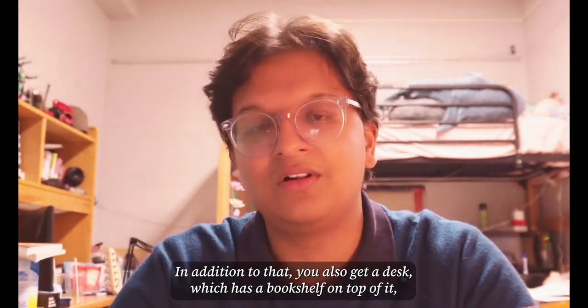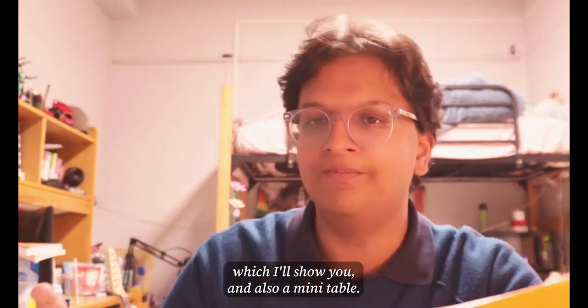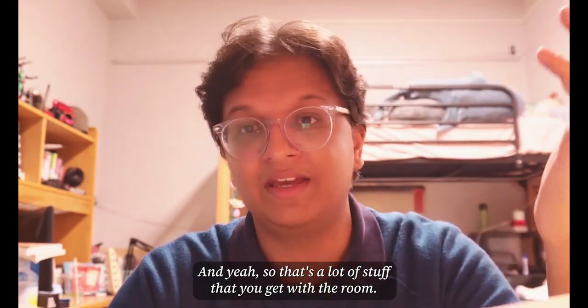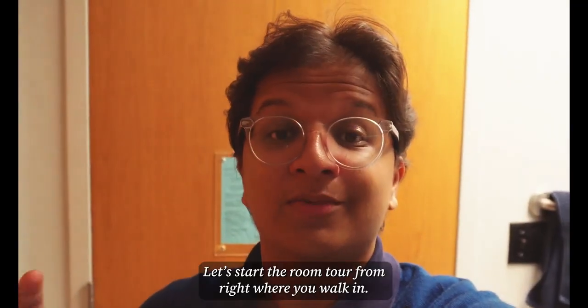And in addition to that, you also get a desk which has a bookshelf on top of it, which I'll show you, and also a mini table. I'm not sure what the actual name is, but I just call it that. And yeah, so that's a lot of stuff that you get with the room directly. So now let's move on to the room tour and let me show you how I set up my room.